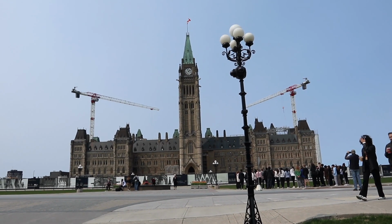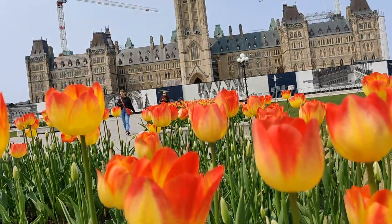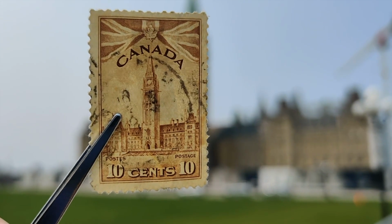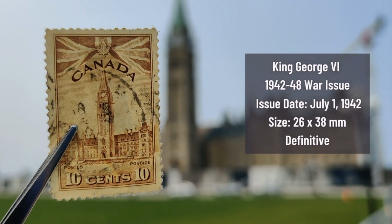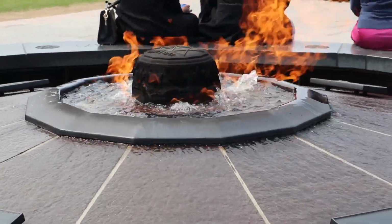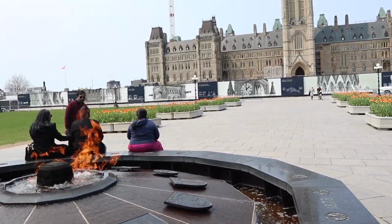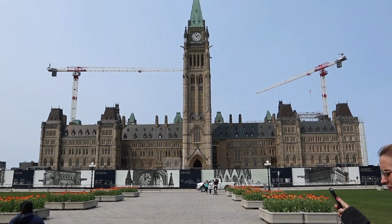But one noticeable structure is the Peace Tower, which was built as a memorial to those who died serving our country and was dedicated in 1927. You can also see the Eternal Flame, which burns year-round atop this fountain and has a crest of each of Canada's provinces and territories embedded into the fountain.